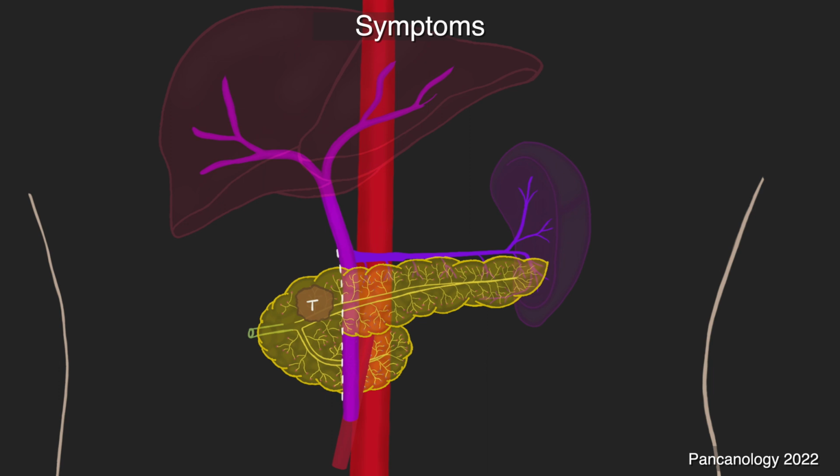Tumors at the head of the pancreas usually cause symptoms earlier and at smaller sizes than elsewhere in the pancreas. On this side of the pancreas, there are more structures for the tumor to infiltrate, forcing doctors to take notice.